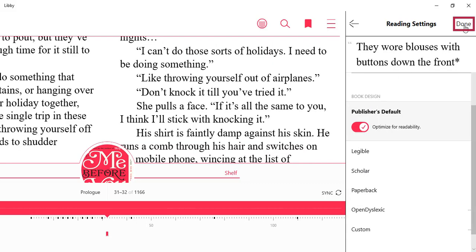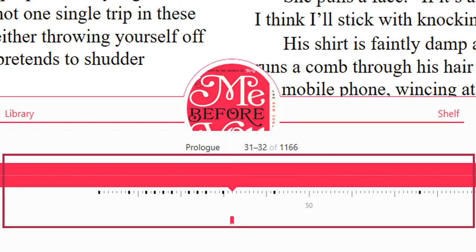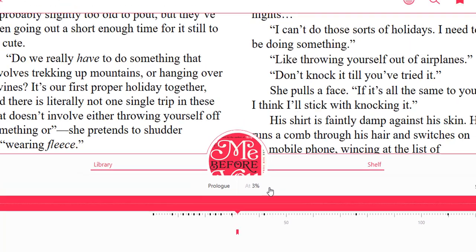I'm going to click Done in the upper right to close out my additional settings. At the bottom of the page, you'll see a timeline that keeps track of your progress through the book. If you tap or click on the section next to the book title, you can switch between viewing your progress by pages left in the book, pages left in the chapter, or by percentage.